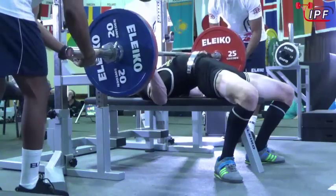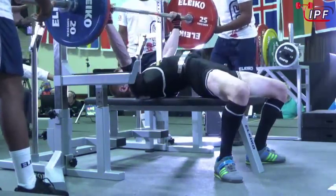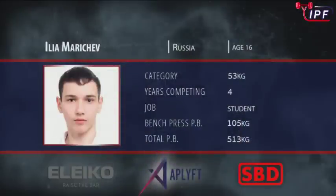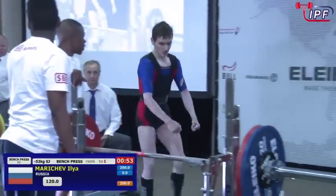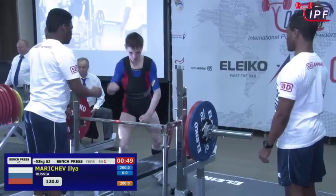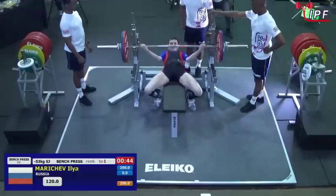Ilya Marachev from Russia, 120 kilograms. Probably the most experienced sub-junior lifter, with a massive bag full of competition experience. And a very, very big bag of medals as well from past experience. Just giving the spotter some quick little instructions of how he wants to lift off.